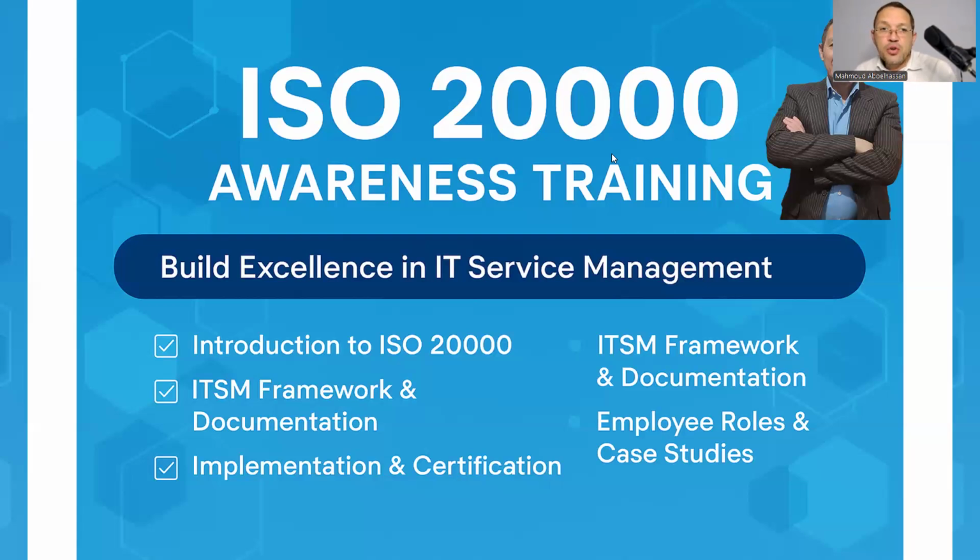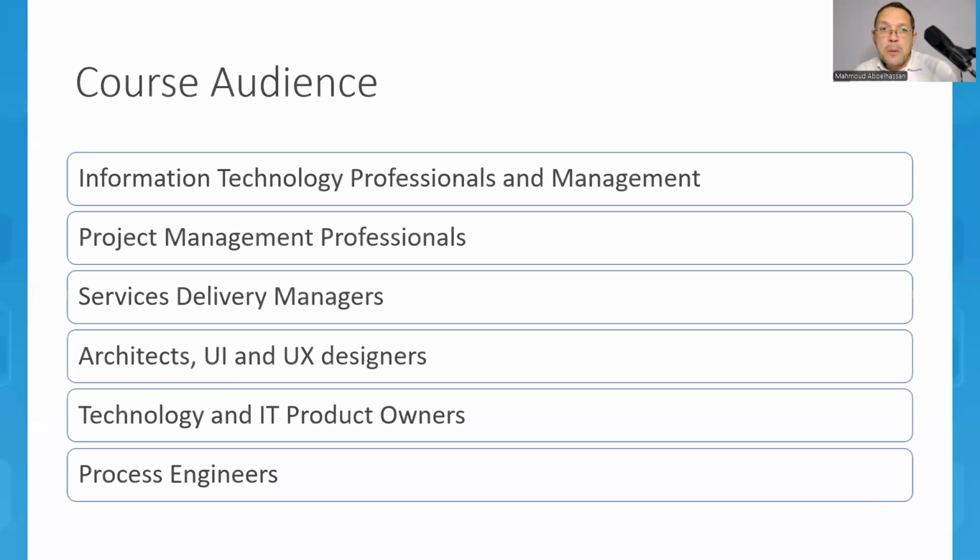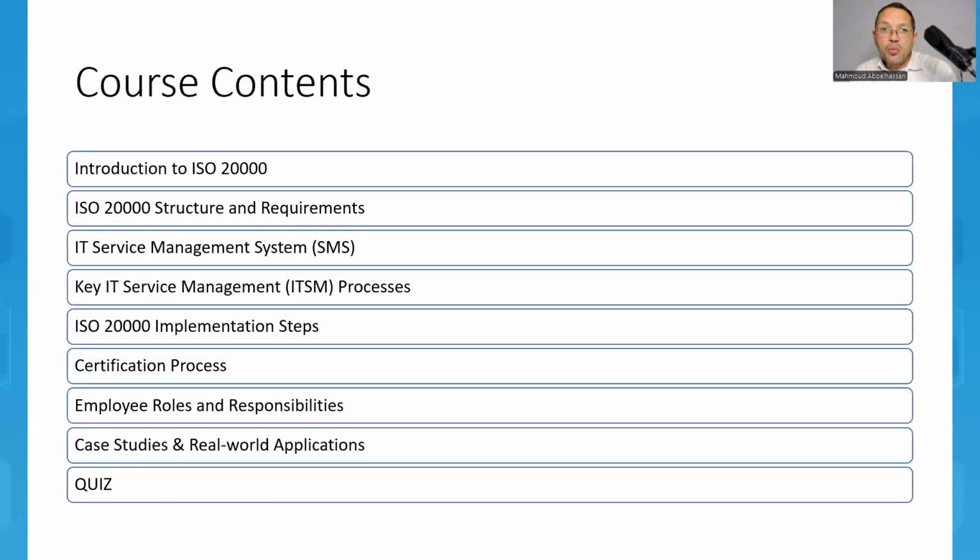This course content will start from the introduction to ISO 20000. Then we will dive into the structure and requirements of this standard. We will also explain the service management system and what the key processes included in IT service management and the practices are. Implementation roadmap, we will explain the implementation steps for ISO 20000. We will explain the certification process and readiness.